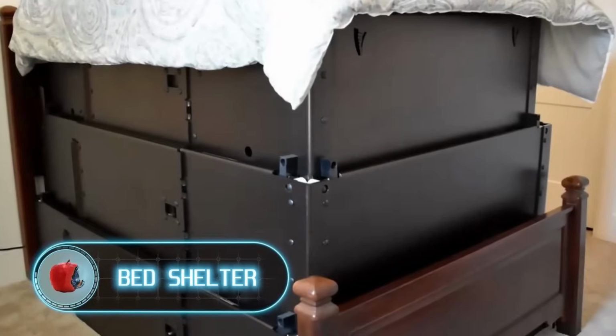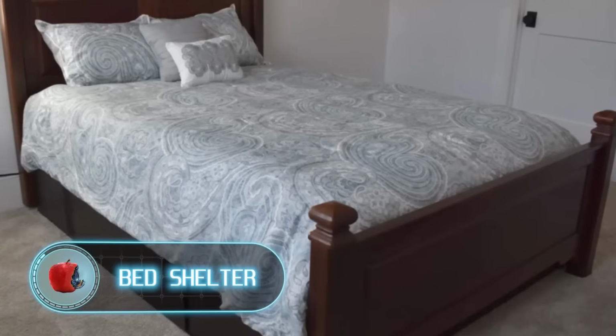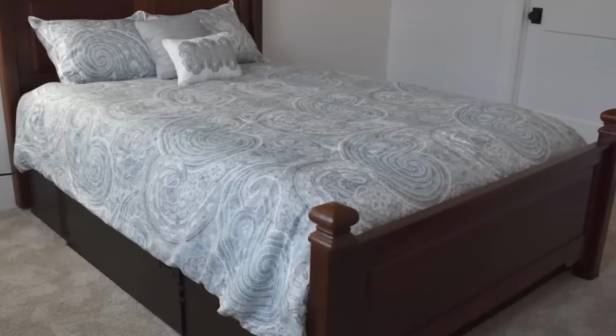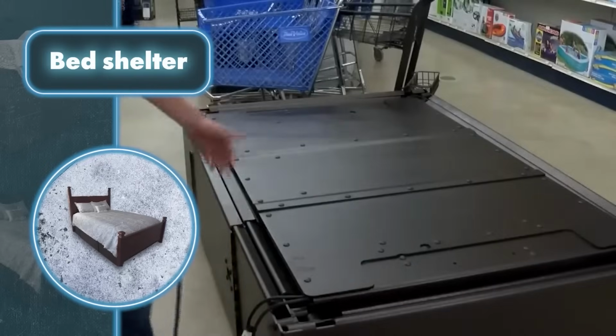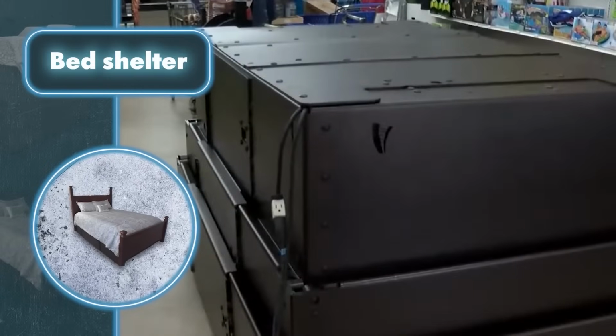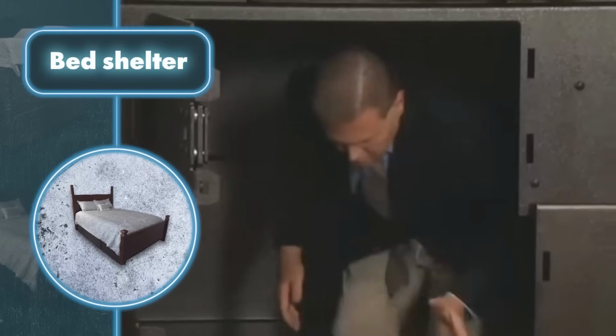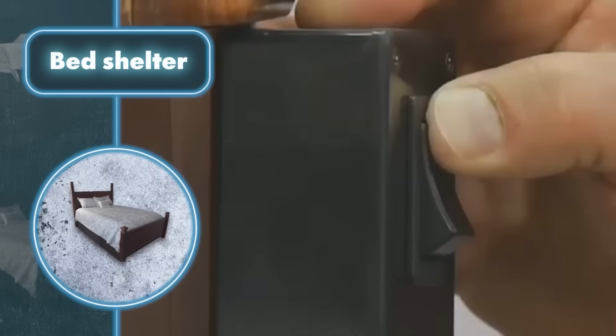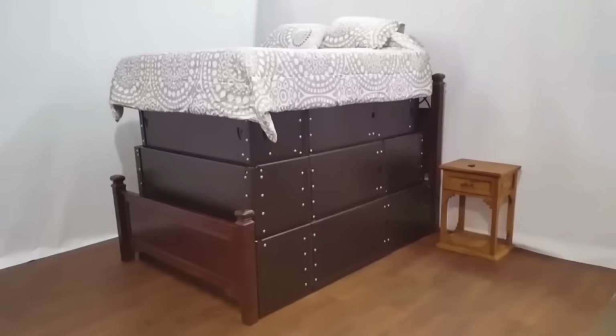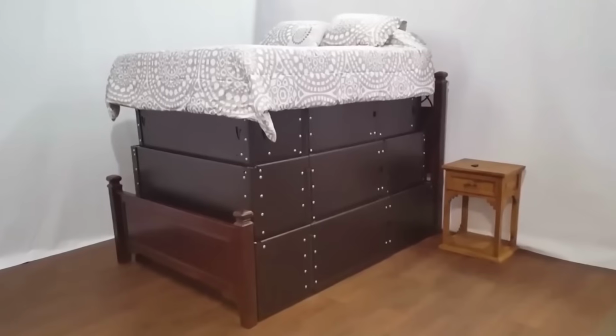Bed shelter. Tornadoes and other severe weather surprises can strike when you least expect them, even while you're asleep. Luckily, there's an invention called a bed shelter that allows you to quickly get to safety. The bed's frame can be raised and lowered using a 4-motor system that's powered by a 110-volt AC outlet or built-in battery backup. It smoothly switches between configurations in just a minute.